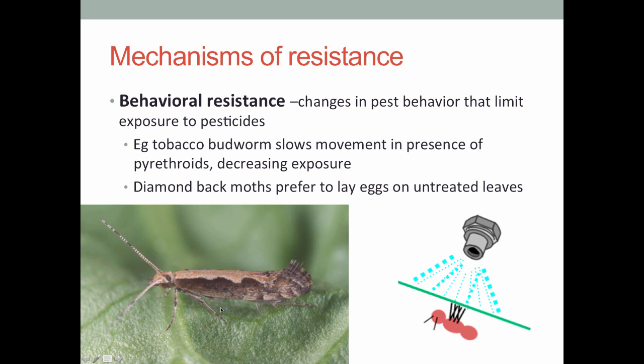This is a surprisingly common form of resistance. For example, tobacco budworms, whenever the larvae are feeding, if they encounter pyrethroids, they'll basically just stop feeding for a while. They won't move, they'll stop feeding, and they just will decrease their exposure for a couple of days until the half-life is basically broken down, all those pyrethroids.